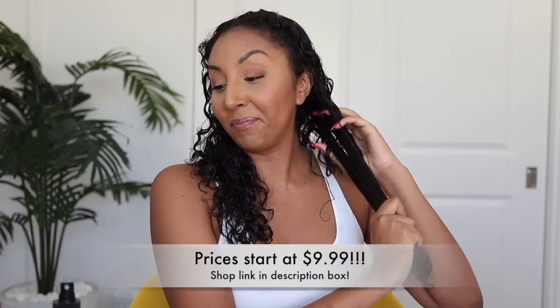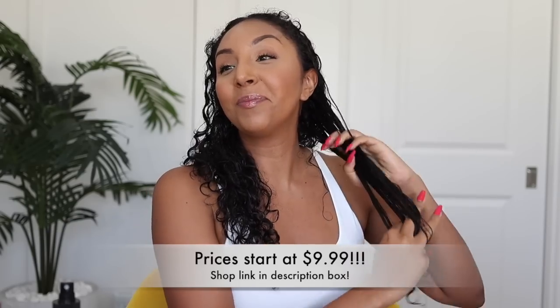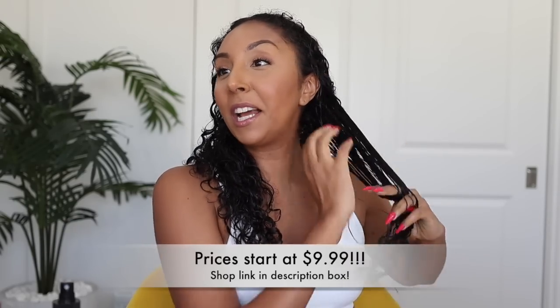I'll get a brush if need be, but I wanna see how it does with just finger detangling. Okay. So it's spraying kind of like a cream. That's a good sign. Oh, I'm liking the slip already. Okay. We like results. We like real results.